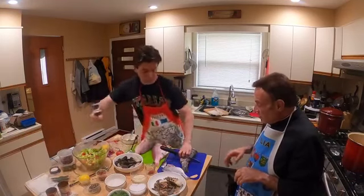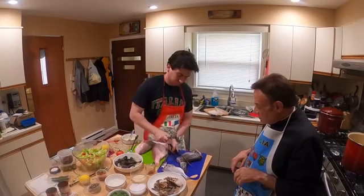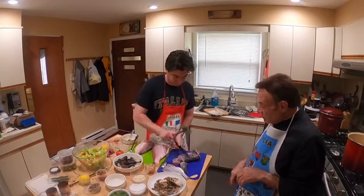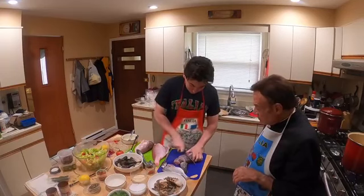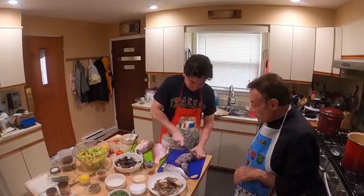Do you need something harder to get through the spine? Yeah, there's a little. That works. Right. You want a serrated knife, maybe? That's working. That's a big fish. Yeah, it is.